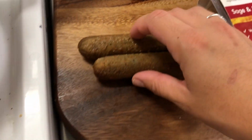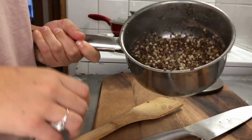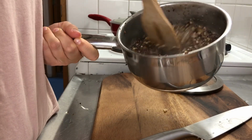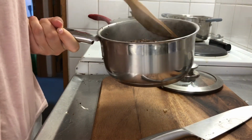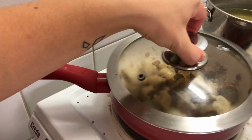Bites, sage and marjoram sausages. You can see that my grains are all nice and ready, which is brilliant. Chopped and added sausages into the mushroom and onions.